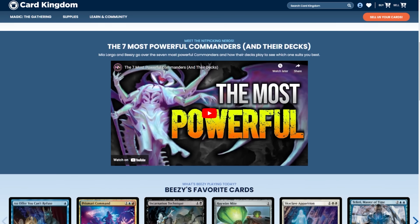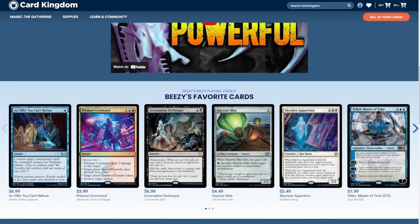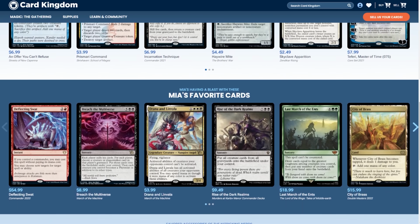If you want to see where people are playing Sylvan Safekeeper, type it into the search bar above, and you can see that BZ's playing it in cEDH, and he should be playing it in more decks. I really should, and I'm going to go add it to my Belladros deck right after this, actually.